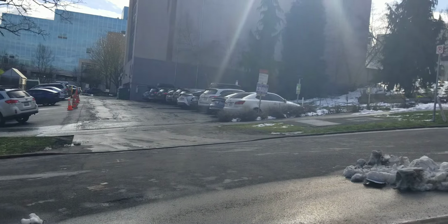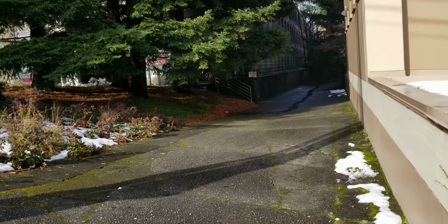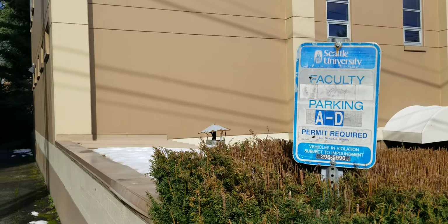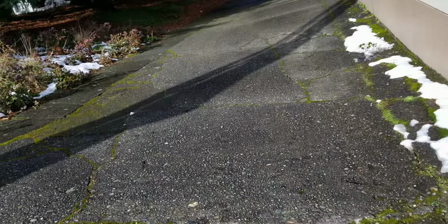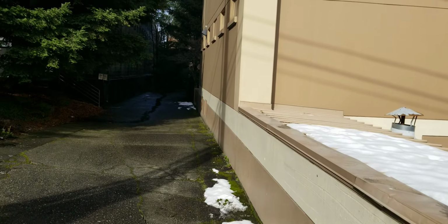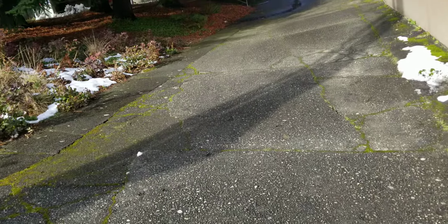Okay, so I was just over there. Now this driveway here, faculty parking A through D. We're going to assume 6 inches. We're going to go from this driveway approach. Each one of these sections is 16 feet wide. They were originally poured in 10-foot sections. So it's 69 feet by 6 feet.